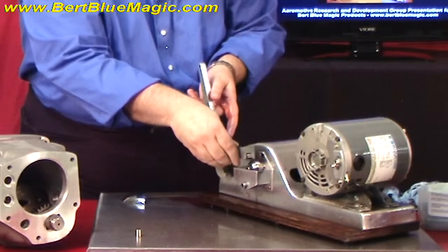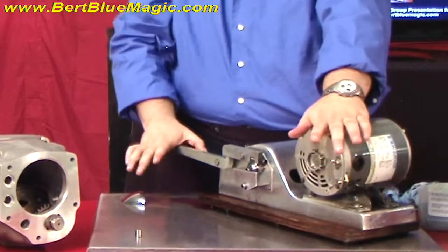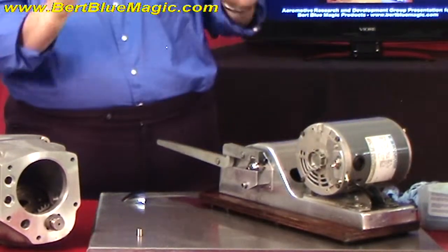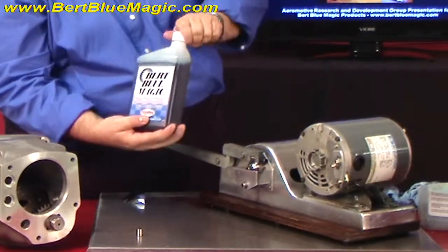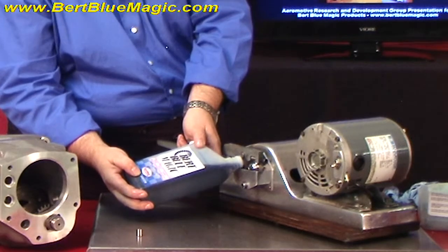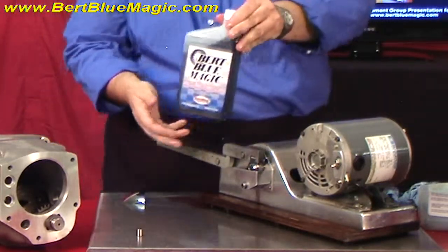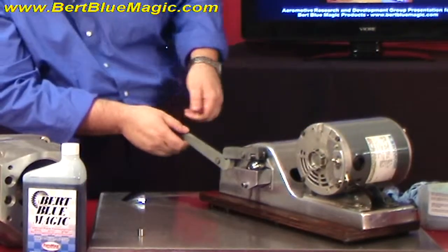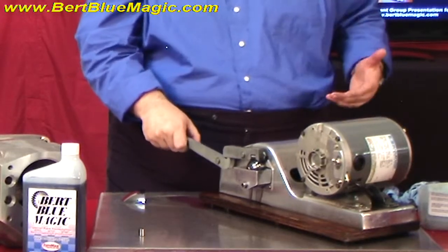Now there's a lot of tricks to do this stuff, but I'm just doing this fresh and honest, not wearing anything in. We're being as good as we can here. Now I just did that to make sure that the surface was clean so we knew that everything was fine. Now we're going to take the Bert Blue Magic. Now this is not to be used in other transmissions. It's only designed for the Bert transmission. We'll pour this in. First you can see it really crawl on here good. Now we're going to let the additive soak in. It takes about 30 seconds or so.